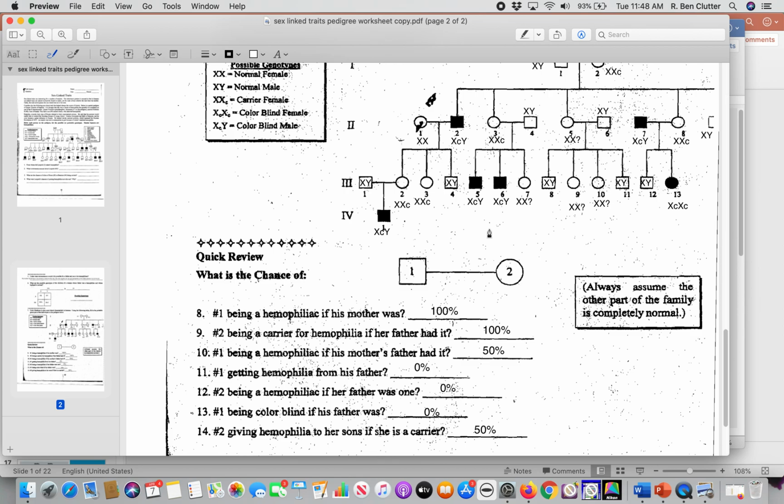Well, if dad had it, he was XHY. She got one X chromosome from mom, but she also got one from dad because she has 2 X chromosomes. If she had a Y chromosome, she'd be a boy. So it's a female, it's a circle. So therefore, since it's a circle, we know that she is a carrier, 100% for certain.